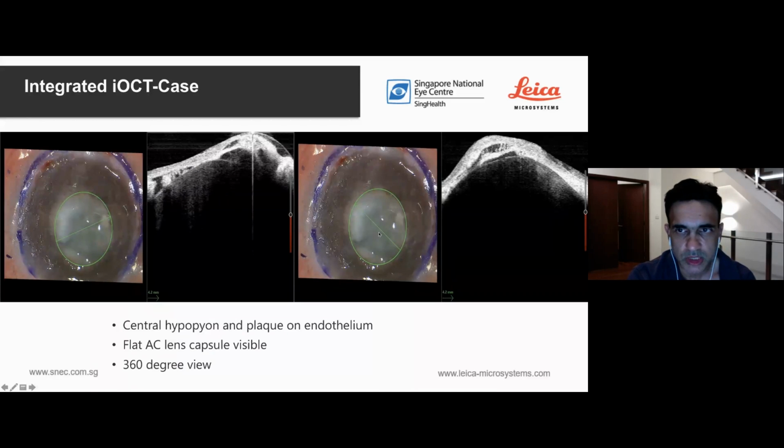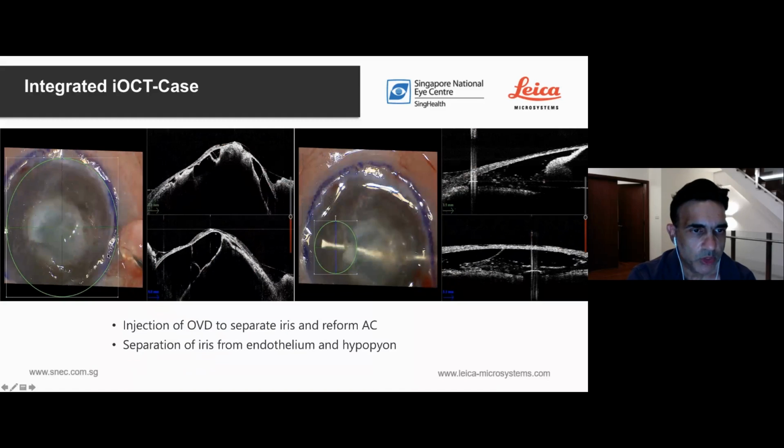And the 360-degree scan allows you to basically see this all the way around. So you can get a good view all around where you see these kinds of spaces. So this is after we injected the viscoelastic. Typically we use Healon in this situation. As I inject the viscoelastic, you can see there's a separation of the tissue.